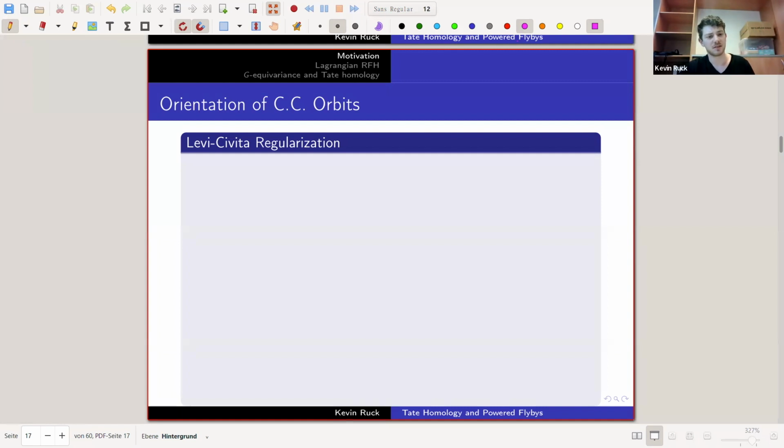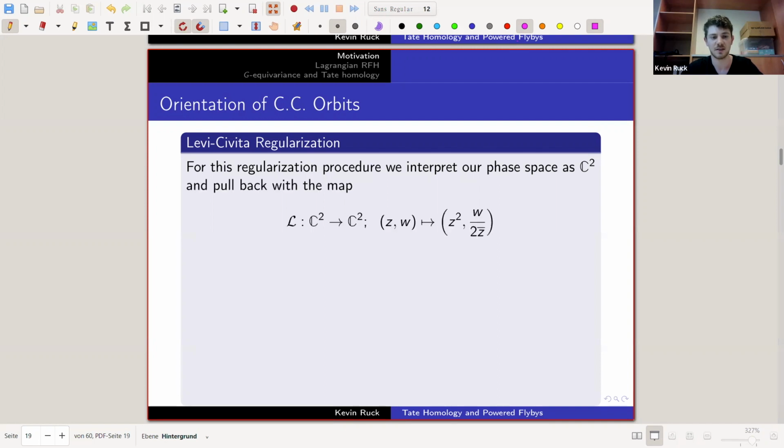So the usual regularization, I think, is Moser regularization. But here we now use Levi-Civita regularization. The idea is the following. We first interpret our phase space as C², which is not so strange since the phase space is just R⁴ in this case. And then we pull back the Hamiltonian with the following map.